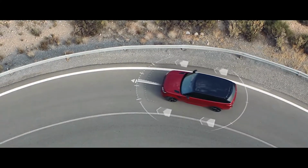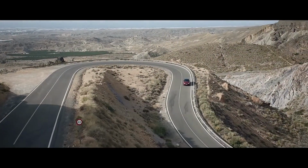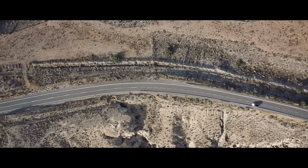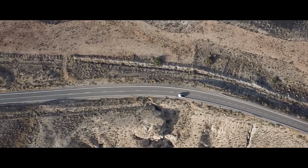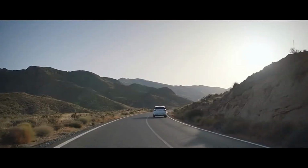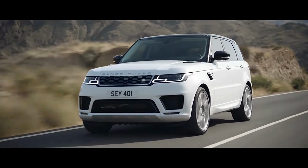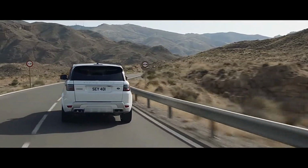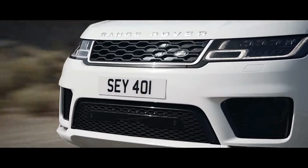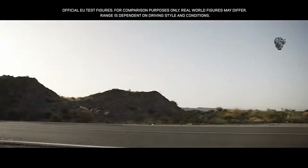Air suspension delivers a sure-footed and composed drive. When cruising at a speed of 105 kilometers per hour or above, the air suspension will lower by up to 15 millimeters, reducing drag and improving efficiency. Electronic active differential with torque vectoring by braking constantly balances the distribution of the engine torque between the four wheels to deliver responsive, controlled cornering and handling, even on the tightest of bends.